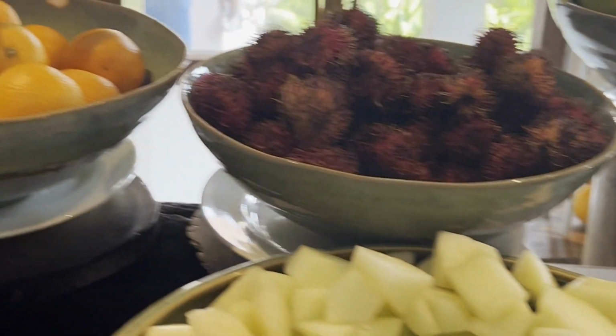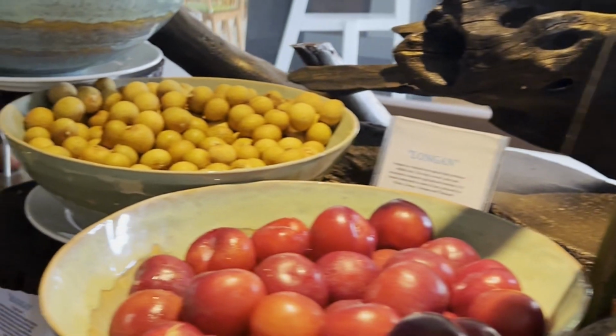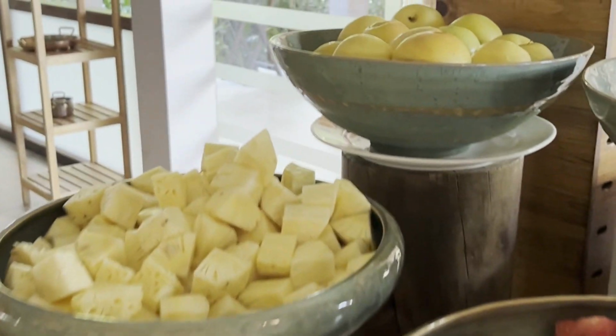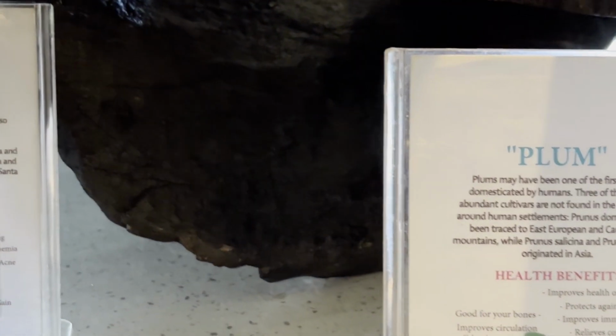The choice of fresh fruit was also impressive. What I really liked was the interesting description of the fruit with all the information about health benefits.